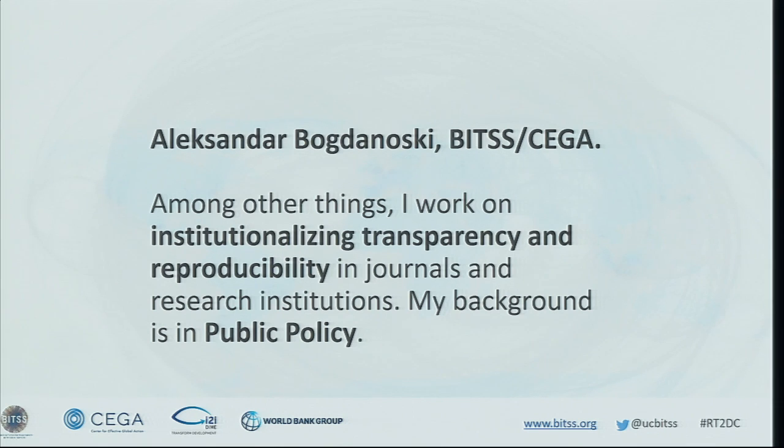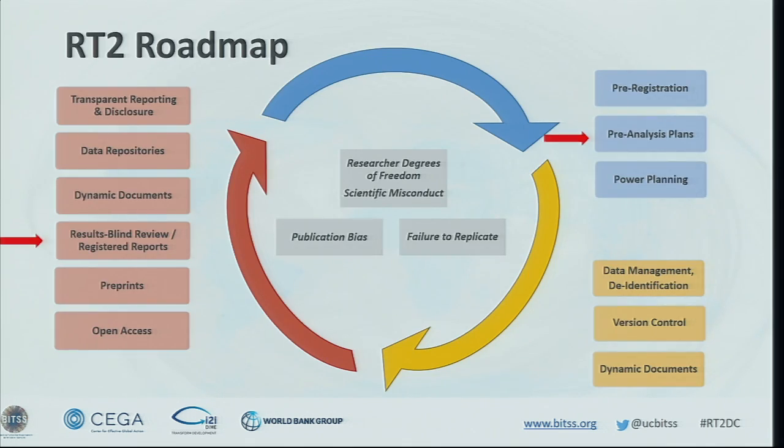So, you know me. At BITSS, I work on institutionalizing transparency with journals and research institutions. And my background is in public policy. You know this one as well. I'm going to show it to you one last time.